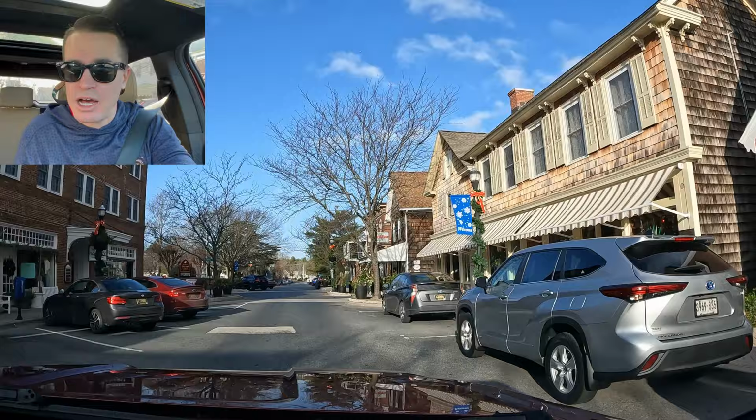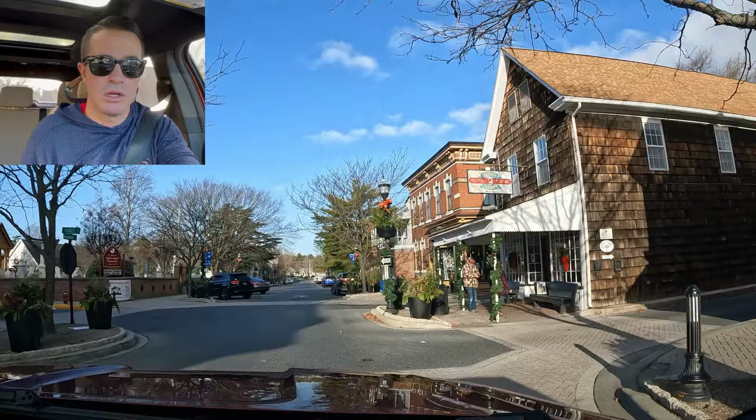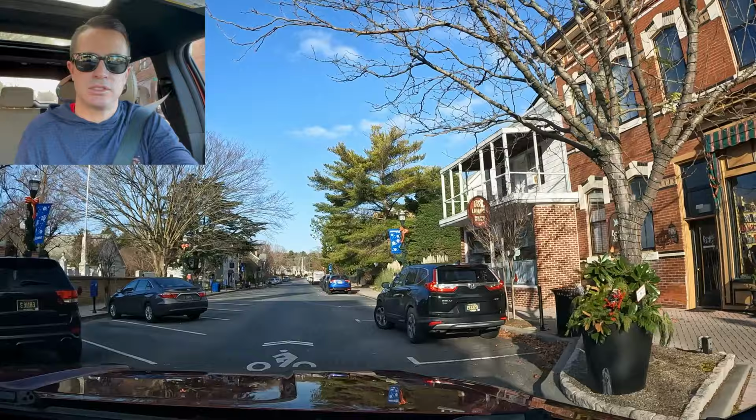Agave, the famed Agave is right there on the right-hand side. They do a fantastic job in there. Mexican food. We've pointed out the one in Rehoboth as well in the other video, but that is the Lewes location right there.